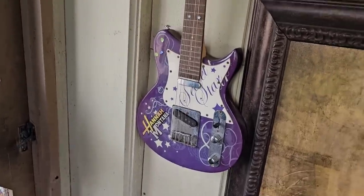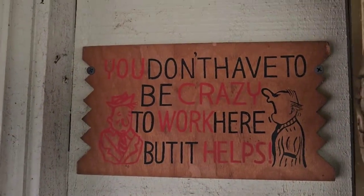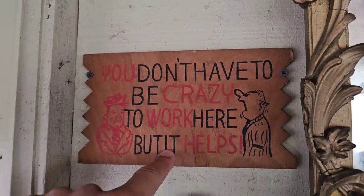Hannah Montana. Now, you remember when we found this, and I was like, oh, it's just Disney Hannah Montana. Yeah. It's made by Washburn. Many people may not understand that. It's actually a Washburn, which is an incredible guitar. I remember that. You don't have to be crazy to work here, but it helps. Yeah, without a doubt, it does help.